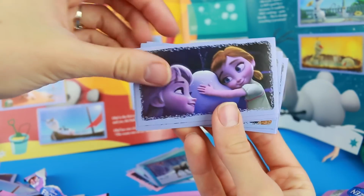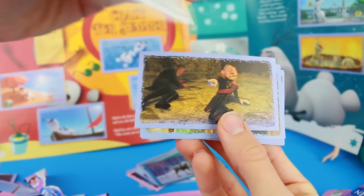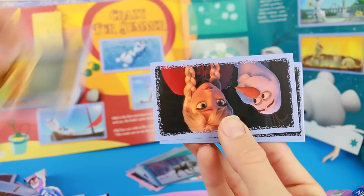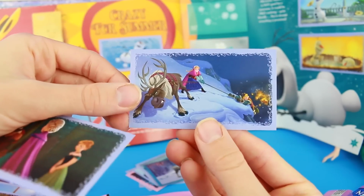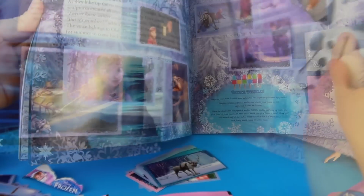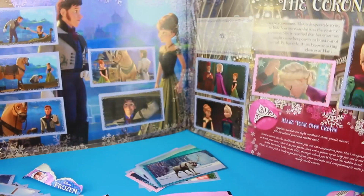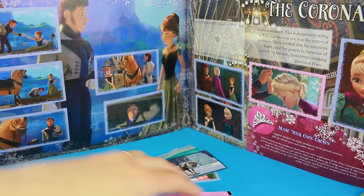I have that really cute one of Anna and Elsa when they were little. I don't know if I have this one. 44, let's peek. I know I just got that one. That one I have. That one I have. And I think I just got this one too, actually. So let me peek. 96 and 44. Yep, 96 I just got. Let's see, 44. Yep, I have 44. So, oh man, I didn't get any new ones in that sticker set.